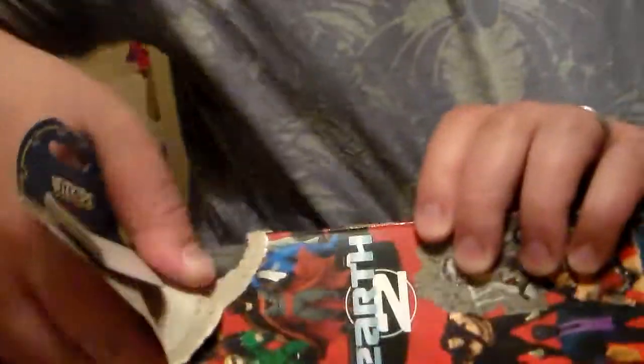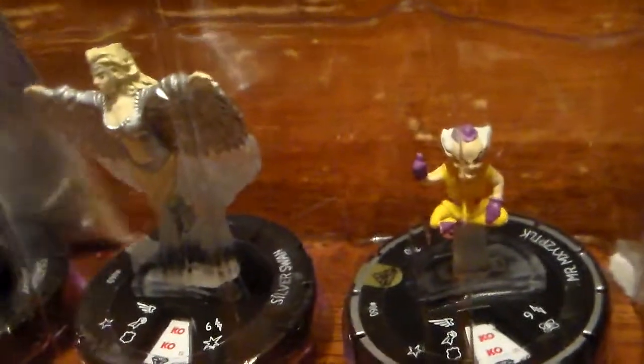So I'm not sure how many super rares you get out of this pack. Well, if you're not going to show them, then I could get them really, really close. Try to unveil them easier. Wonder Woman. Huntress. Who is that? Artemis. Silver Swan and Mr. Mixopitalik. He's an imp from the ninth dimension, in case you didn't know.